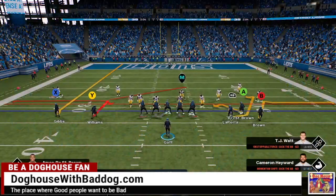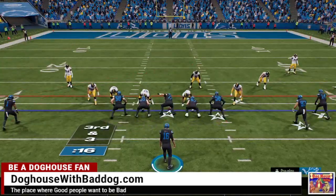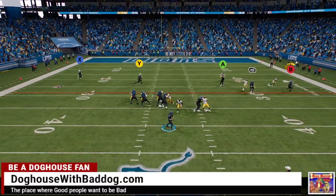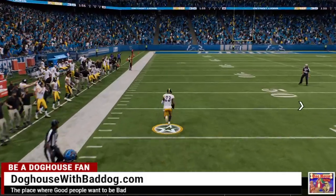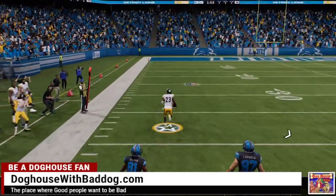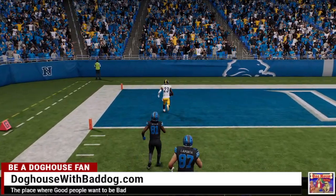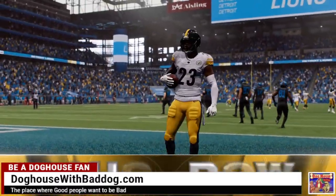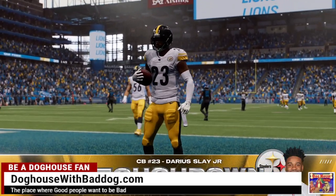The 8th play of the drive coming up. It's 3rd and 3. Here's Goff. Yet again, Goff is intercepted. Picked by the former Lion, Darius Slay. And he brings this one back. It's a pick 6 for a Steeler touchdown.